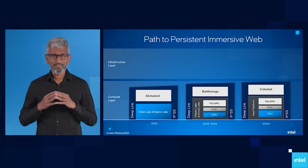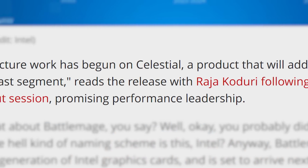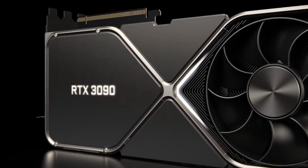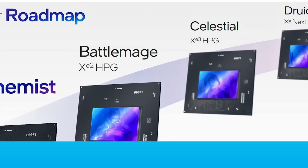So there you have it. Intel's third-gen cards will begin competing with every GPU segment. PC Gamer even said that he mentions Ultra Enthusiast. We're talking 90 series of GPUs and above. As usual, price will be a big point for their first launch, and if all goes well, I very much look forward to Battlemage and Celestial.